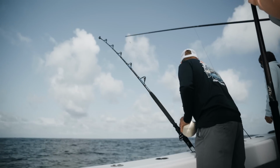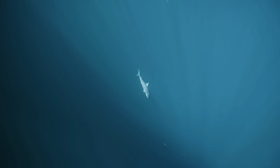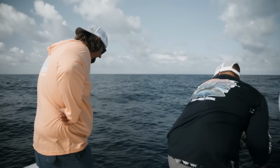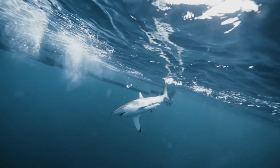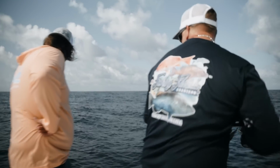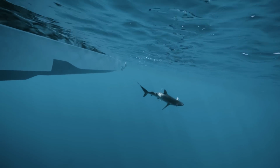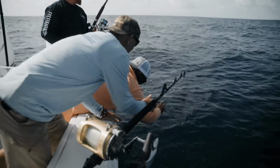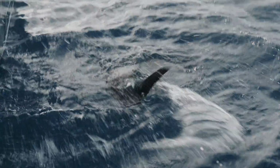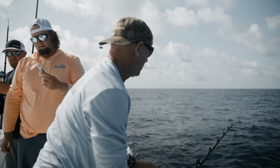What is it? During the fight, it was strip and drag. It was doing everything that a yellowfin tuna does. And after catching a few small yellowfin, we figured we had a nice yellowfin, but come to find out, it was just the old tax man, a shark. Get the hook back or no? No, I got the plug though.